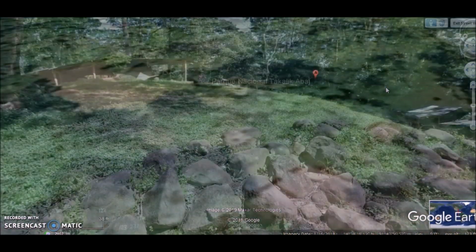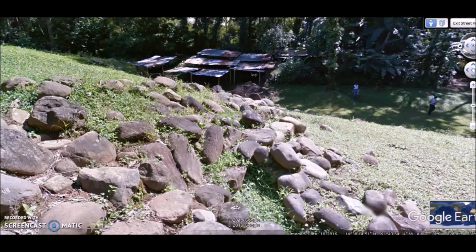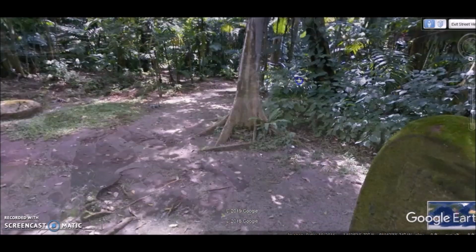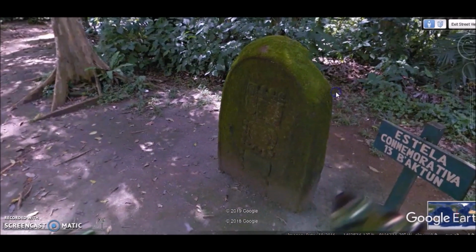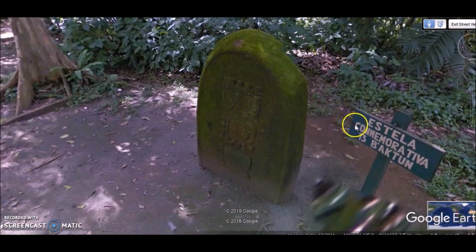take a peek. But here is one of the structures here, and since this place was found not very long ago, I guess this place could be described as partially excavated. Here is one cleared area with a stela, and it says here this is the stela commemorative of the 13 Baktun. So it seems like some of these stelas were maybe celestial and timekeeping type things.